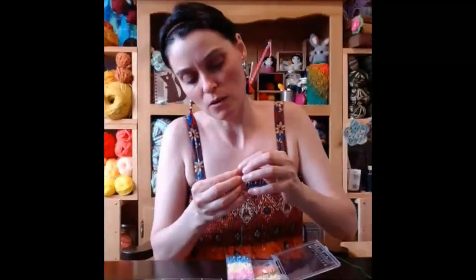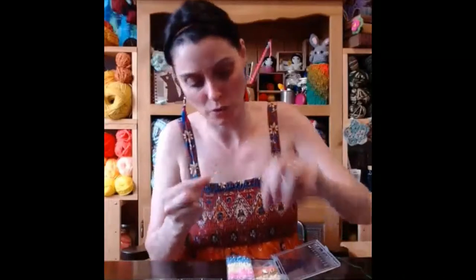I don't know if I can. Oh, wait. Yes, I can. It's going to take me a bit, but I can do it. I'm going to go with the gold. These are smaller than the ones I used for the anklet, but that's okay. It's going to make for an even daintier look.